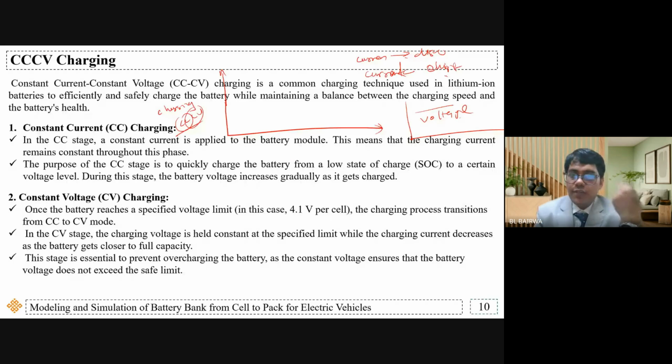When we are charging the battery, we have to apply the CCCV protocol. When we charge our cell, say from 20% charge to 100% charge, with the charging current, our voltage also will increase. A battery has a peak voltage, a cut-in voltage, and a cut-off voltage.